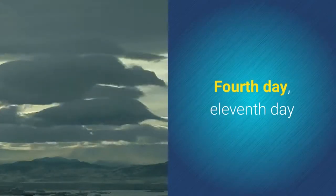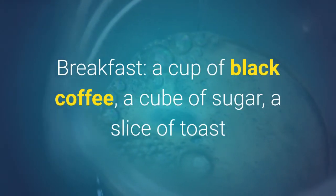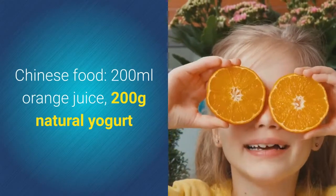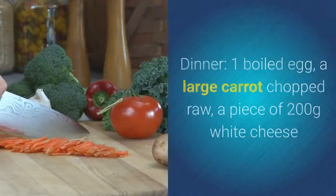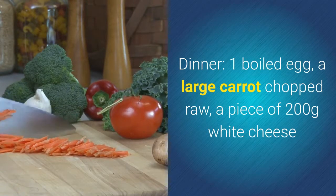Fourth day, 11th day. Breakfast: a cup of black coffee, a cube of sugar, a slice of toast. Lunch: 200 milliliters orange juice, 200 grams natural yogurt. Dinner: 1 boiled egg, a large carrot chopped raw, a piece of 200 grams white cheese.